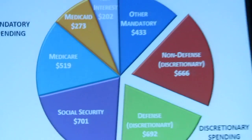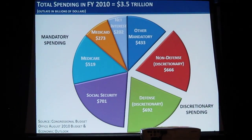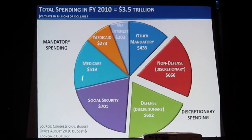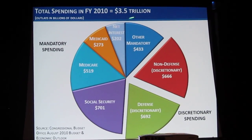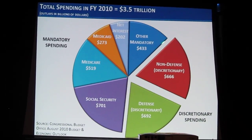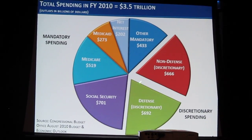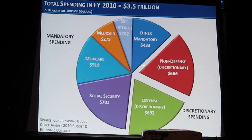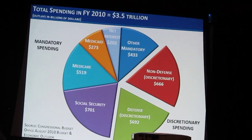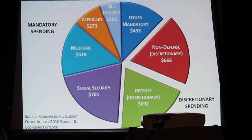Okay, now, when you start to talk about what our budget is, it's important to get a sense of what we spend money on. This is our entire federal spending, $3.5 trillion. Now, what I want you to take away from this slide is that about 42% of what we spend is what's called in DC and throughout America discretionary spending. Okay, that's the money that your legislators decide year to year what they're going to spend money on.